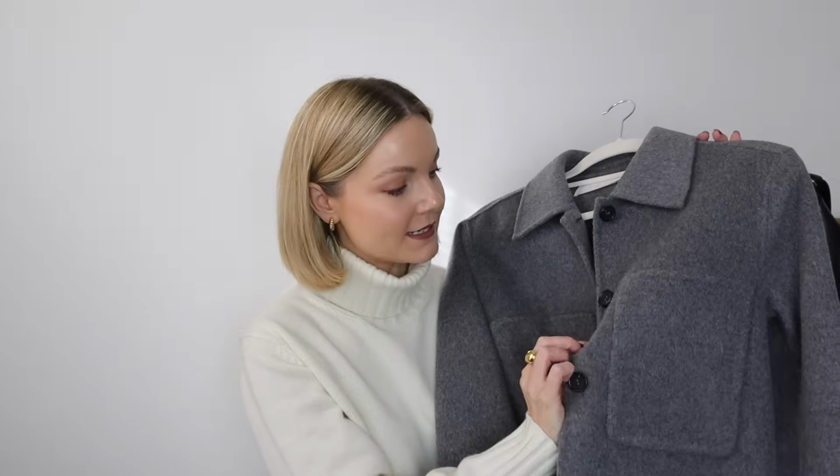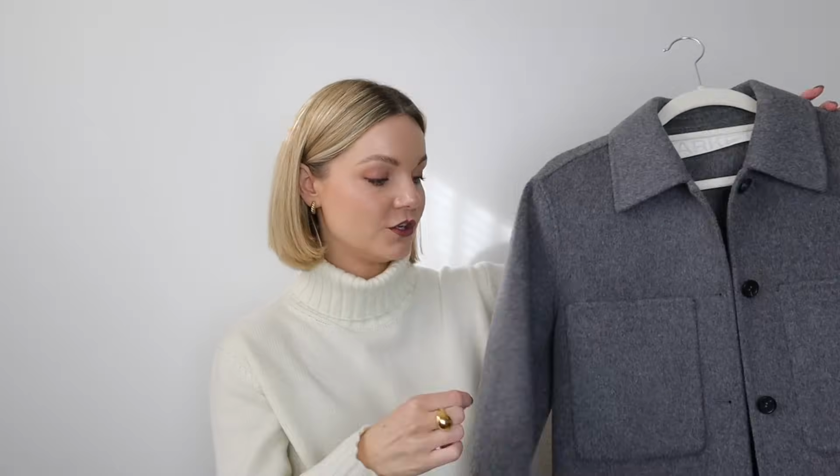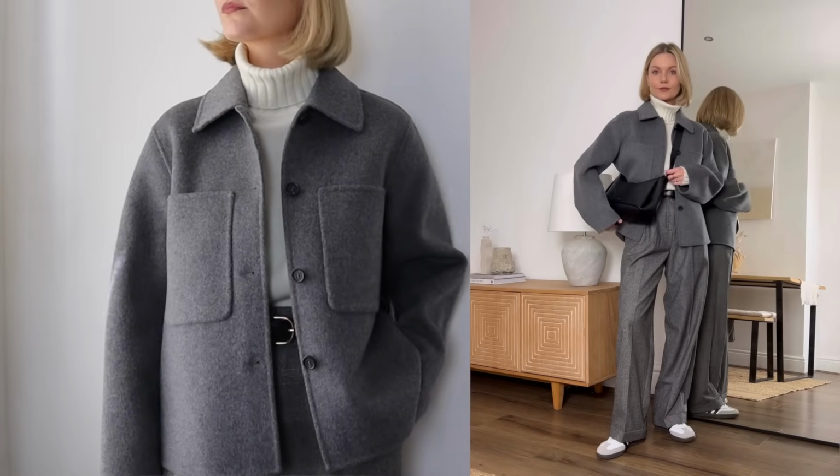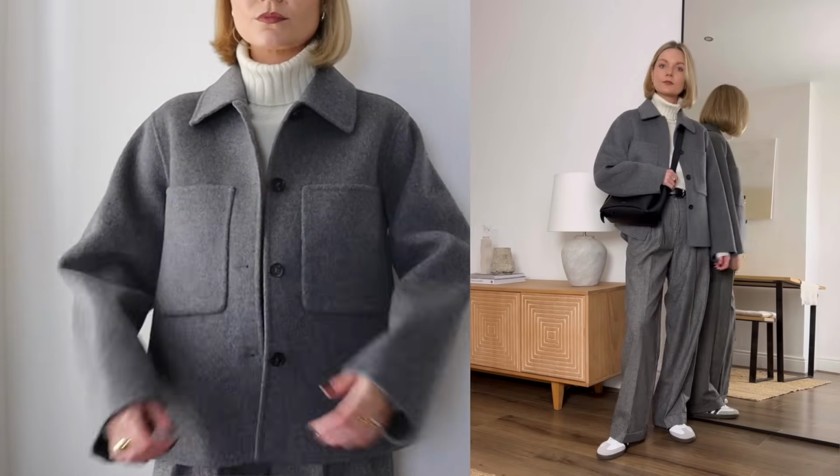I know that COS do one without the pockets and it's lovely, but I like the little bit of extra detail that we have here. It still feels very minimal, but this just adds a little something. And I love the black buttons down the front, and I love the weight of this as well. So this is 80% wool, 20% poly, and it's in a lovely boxy fit.